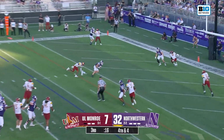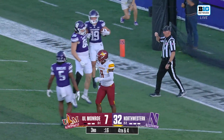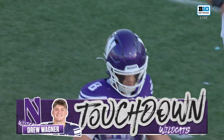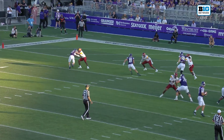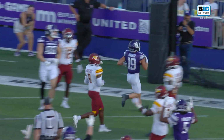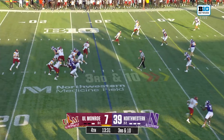There's Stone over the middle for the touchdown. Drew Wagner finds the end zone. To be able to deliver the ball from the quarterback, but you're selling it in one direction and knowing the entire time you're going to plant that outside foot. Set to open next year for the Wildcats.